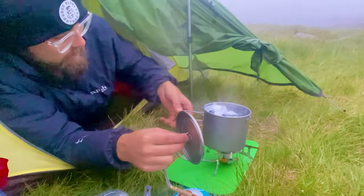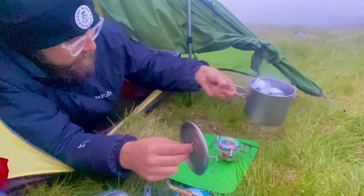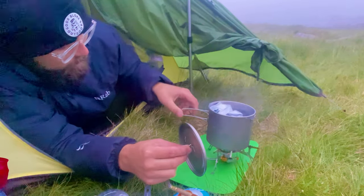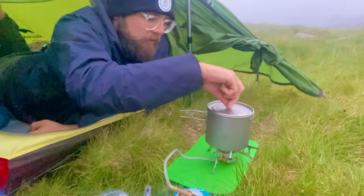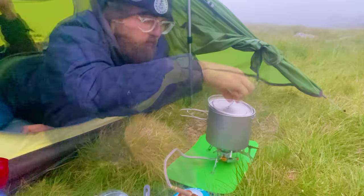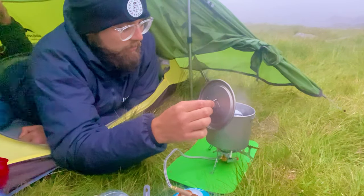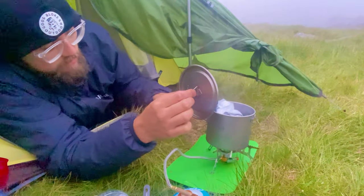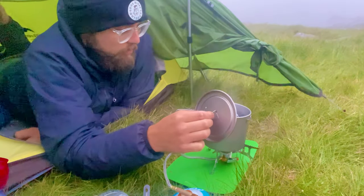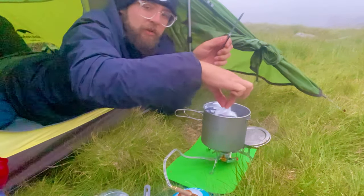In fact, the water's going a bit mental, so I'll tip a bit of water out. Not nice to waste it, but see, bubbling away now. Definitely gonna try that soon. Glasses are steaming up. Let's see what we've got. She's a warm lunch, how did you do that?